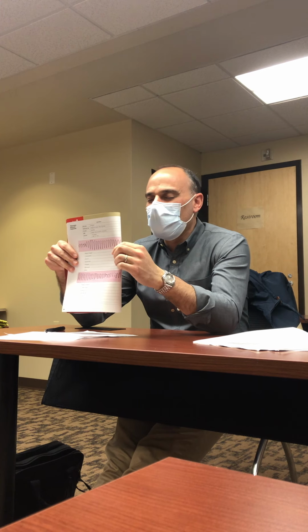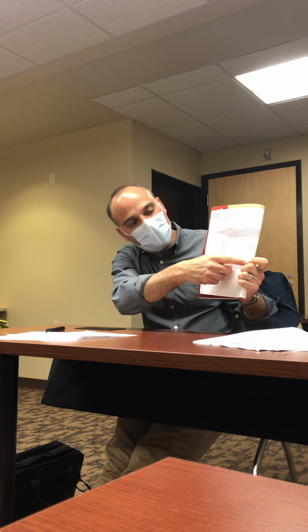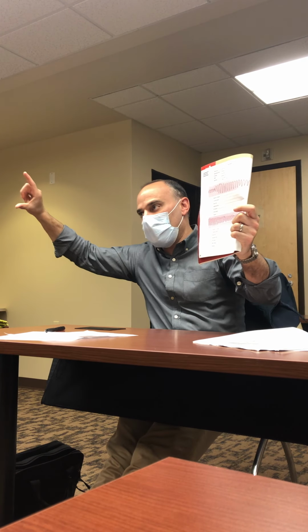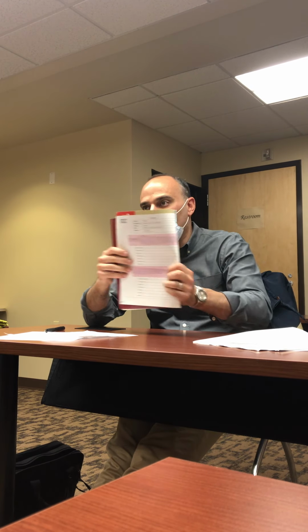What term are you also familiar with if someone has polymorphic ventricular tachycardia? What's the classic French word? Torsades. So if you can imagine something like this being printed out in a much longer strip, you can see it getting bigger and then smaller and then bigger and then smaller. The QRSs are big, then they're small, then they're getting big again. Small, big, and small, okay?